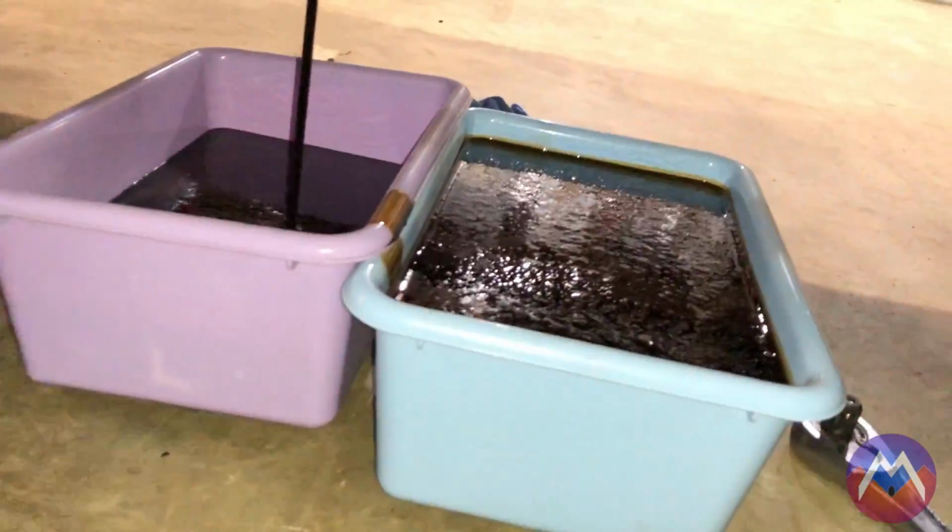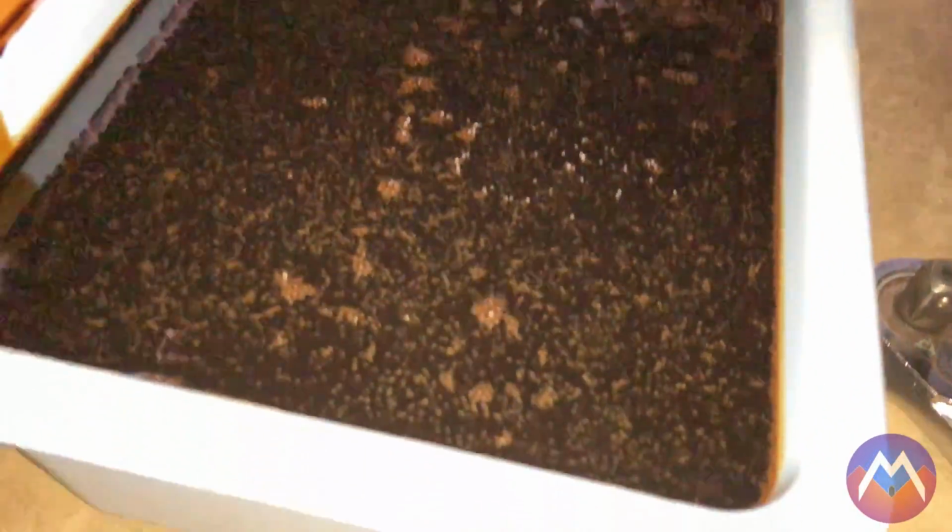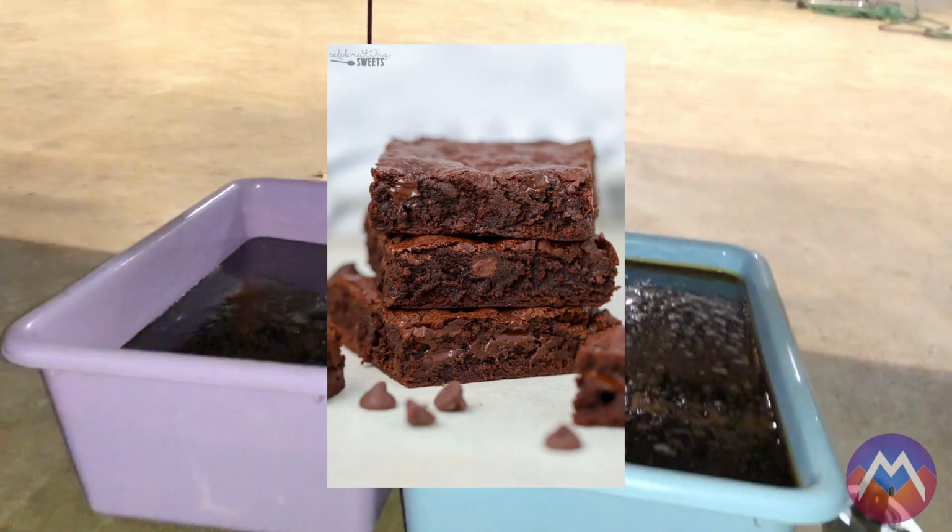All right, so far we have not spilled any on the garage floor, it's a plus. But check out that nasty oil though. Dang, it just looks solid. Jeez. Looks like some brownie batter or something.